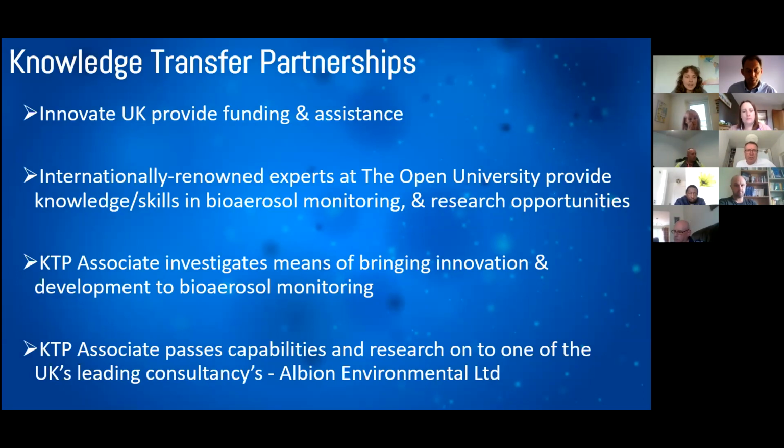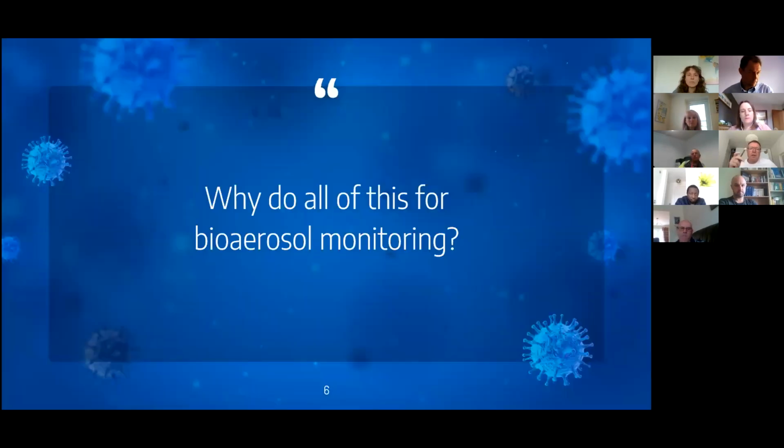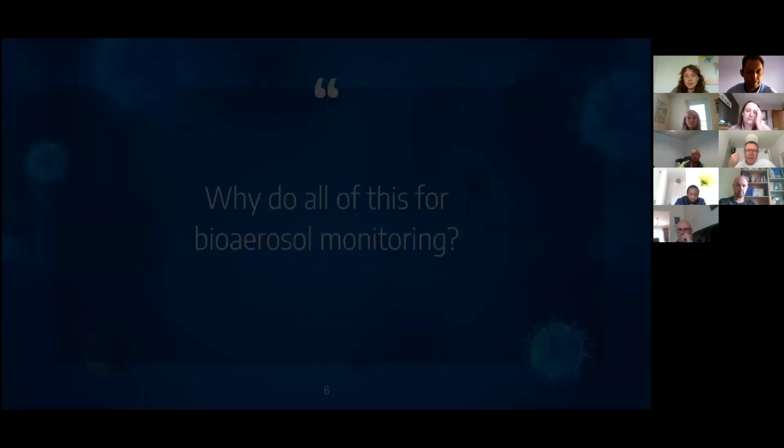And alongside that, I've also been investigating ways of bringing innovation and development to bioaerosol monitoring. Over the course of the KTP, I'll then be passing all of these capabilities and research onto Albion Environmental. So a lot of time and energy and money does go into this KTP, like it would with any KTP. This presentation is really about why bioaerosol monitoring is important, and why so much effort has gone into this KTP because of the importance of bioaerosol monitoring.